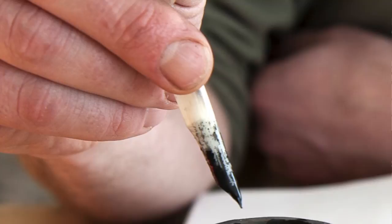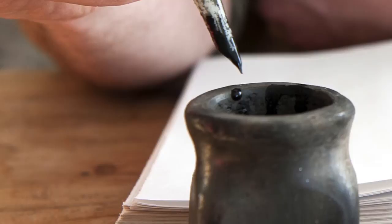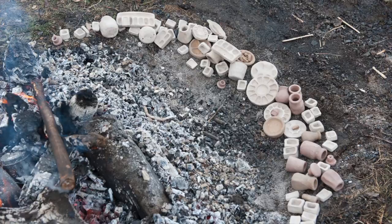Making pens, making inks, now you need something to put the inks in, because jars are cool and they work really well, but I wanted to see what I could come up with. So I started playing with clay. Well, I've been playing with clay for years and years, but I decided I would start making ink jars with my local pottery. There's something really cool about digging clay from your backyard, forming it into something, and then firing it in your backyard and turning it into pottery.